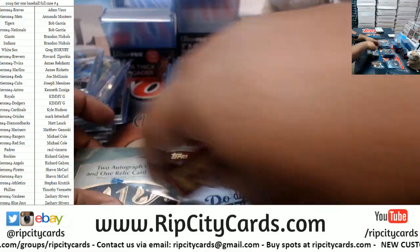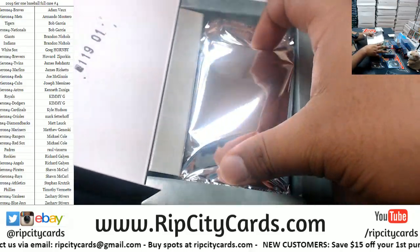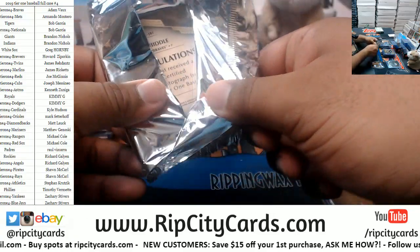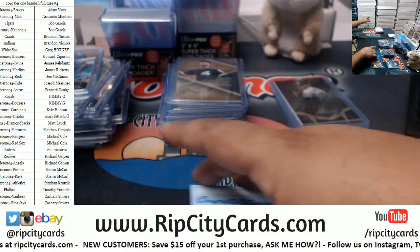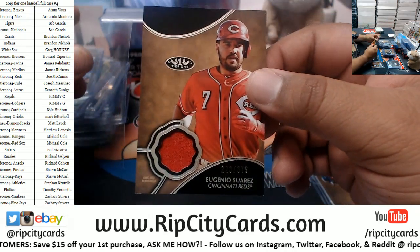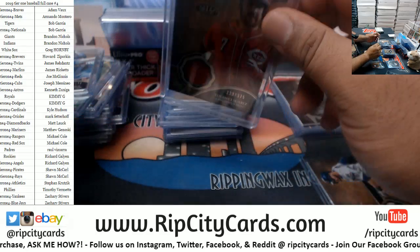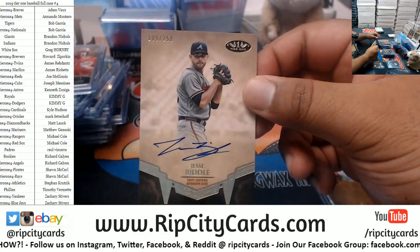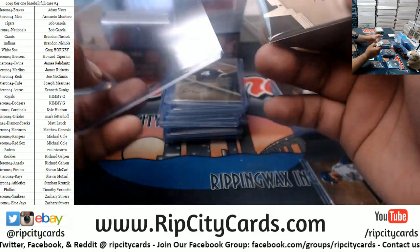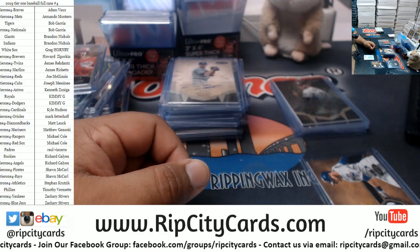Two boxes left. Well, that's a redemption. He played for a few teams, so I gotta look that one up. Eugenio Suarez, 375, Reds patch. Braves, Jesse Biddle, autographed to 250. I'm trying, Timothy. I'm trying, baby. Alright, let's see where this redemption goes.